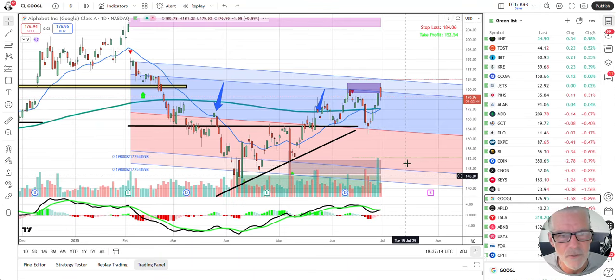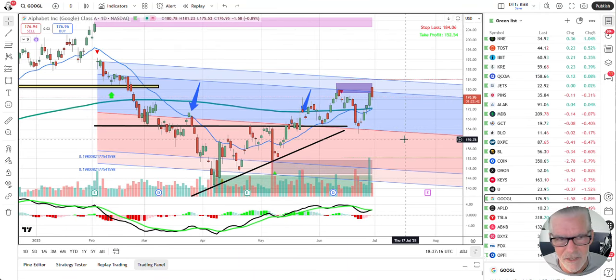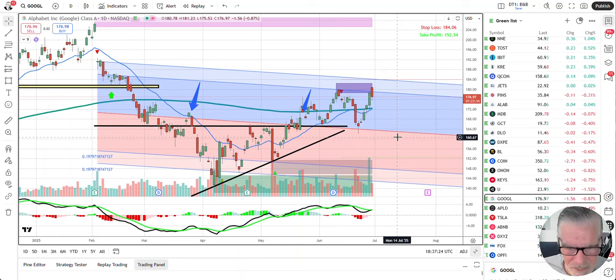Google. We did buy some Google today. It was a gap and crap. I didn't get us in right off the open, but it was close enough to be a bit painful. We've got a wide stop on this because we're using the leveraged ETF for this. And it's a light volume day.